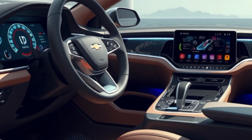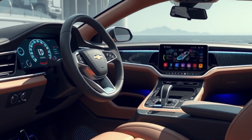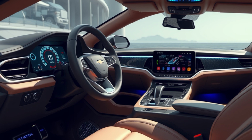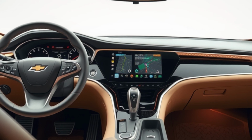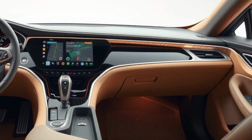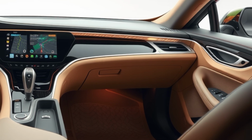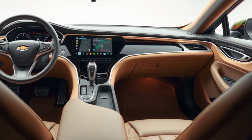With its precise handling, responsive brakes, and smooth transmission, this car gives you a sense of control and confidence behind the wheel. It's not just about looks, as the Malibu SS combines performance and handling to make every drive a memorable experience. As for technology, the 2025 Chevy Malibu SS includes all the latest advancements.